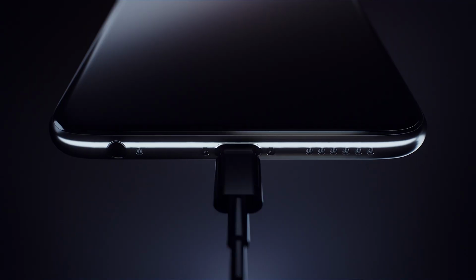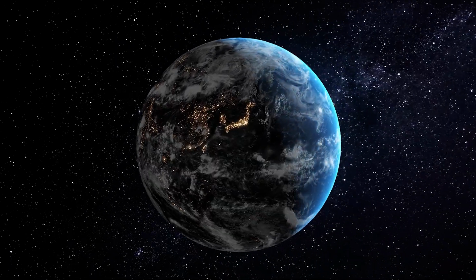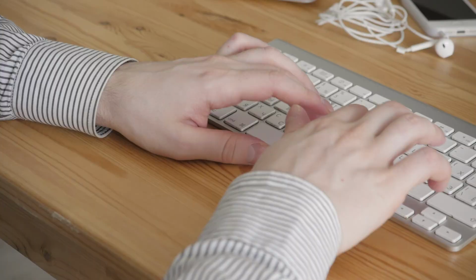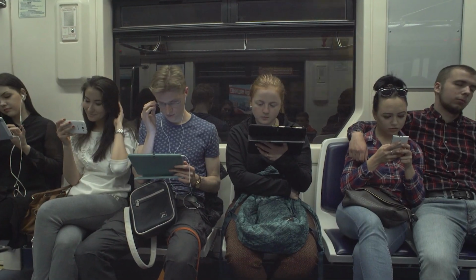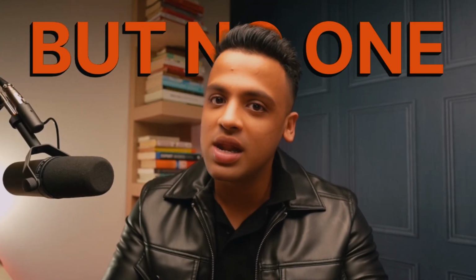What if you never had to charge your gadgets again? Imagine living in a world where you don't have to charge your headphones, your wireless keyboard, your TV remote. That would be such a relief. There is a revolution happening in the world of billions of IoT devices, but no one is talking about it.